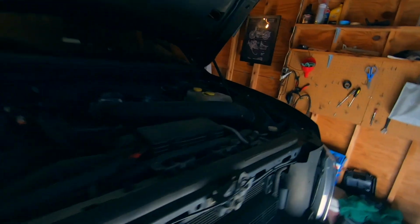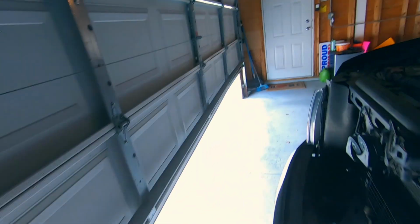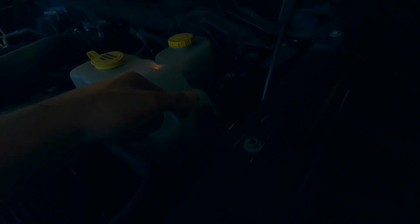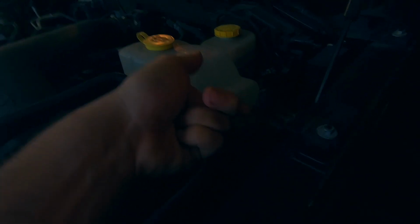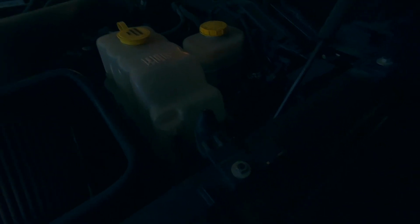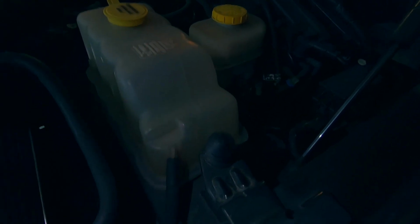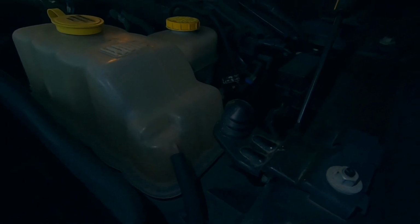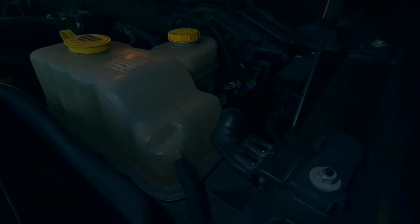All right, so I actually popped the garage open a little bit just to get a little bit of light coming in here for you guys. I don't want to open up all the way because of the hood. But this basically right here is the piece that they're talking about. It feels like there's a button under here, and it's connected to this metal bracket. Let me see if I can get my flashlight on it so you guys can see it a little bit better. As you can see, it's like a little rubber piece, and there's a button under it.